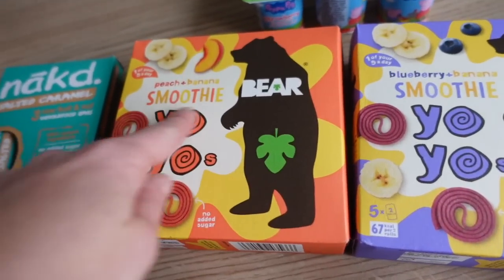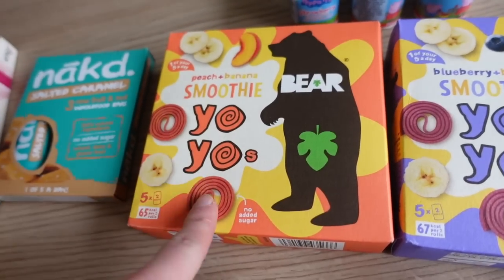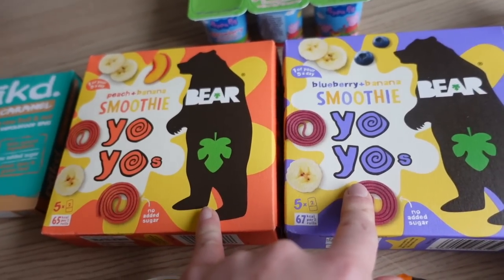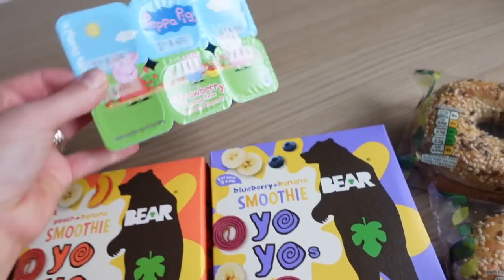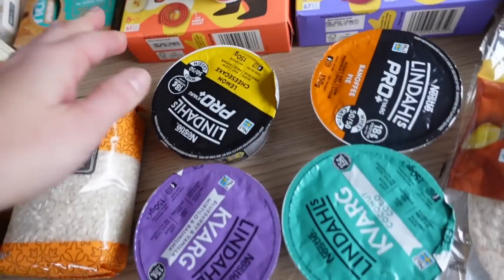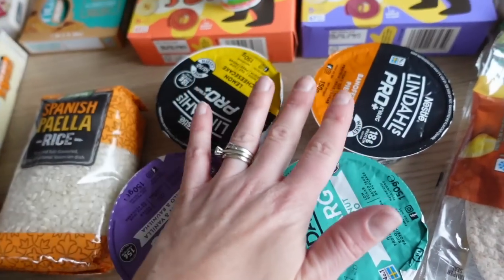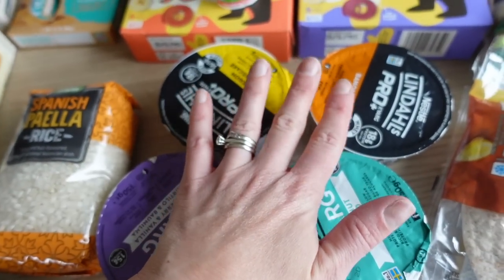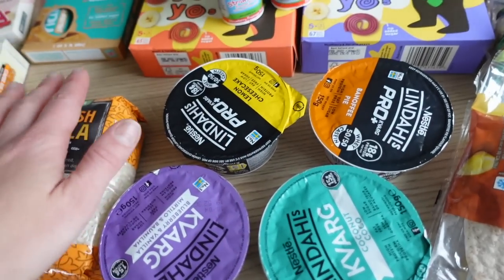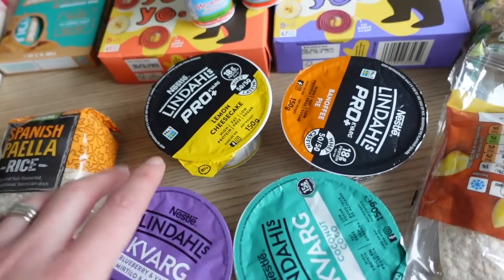So these are the smoothie version of the peach and banana yo-yos, and this one is the blueberry banana. I'm hoping the kids are going to like those. Got two packs of those. Miles chose Peppa Pig strawberry yogurts. That's what he wanted. And then I've got my usual yogurts. They're not on offer anymore. Usually they're £4 for £3. They are just all £1 each now. It's kind of annoying, but it's fine.